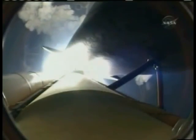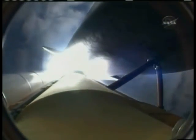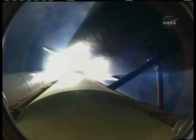Good burn, Endeavour. Endeavour copies. Good burn. Endeavour's orbital maneuvering system engines have completed the adjustment of Endeavour's orbit, the orbital maneuvering system 2, or OMS 2 burn. The guidance officer confirms that the orbit is good.